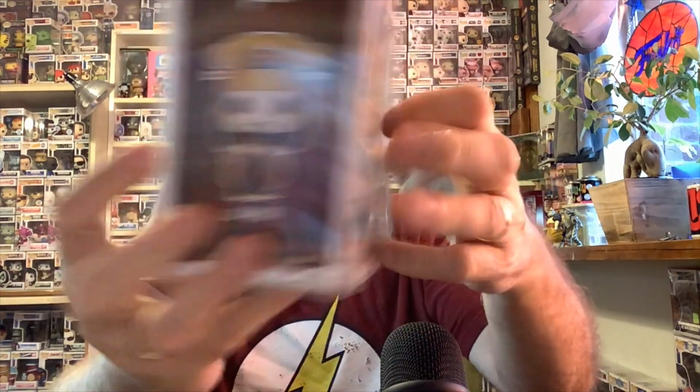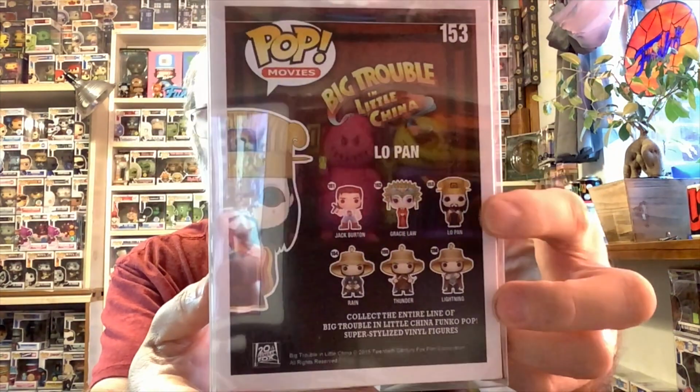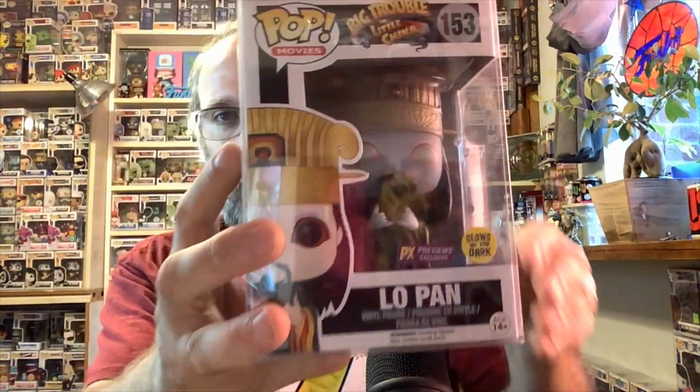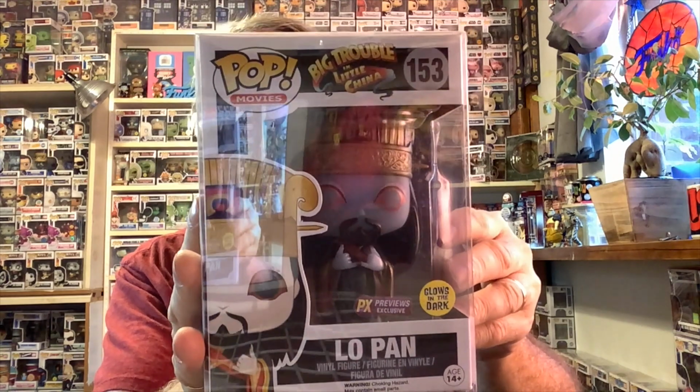Now, this one, of course, too, is not on the back. The regular Lopan's on the back, and we'll have a story about Mr. Lopan here in a second. So, I got the glow-in-the-dark Lopan. The glow on this is pretty sweet.